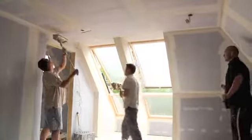Work inside the house is progressing well. The ceilings and internal walls to all 3 floors have been plasterboarded, and the dry liners have moved in to tape and joint the seams in readiness for the decorators.